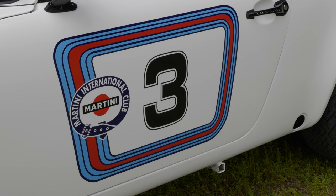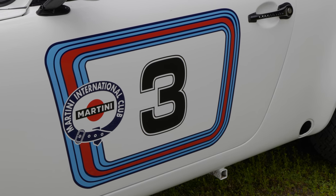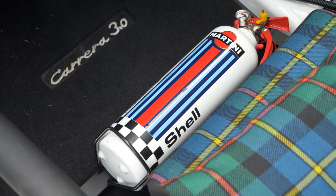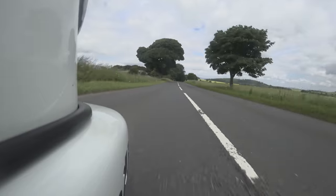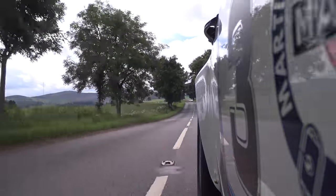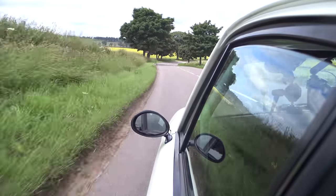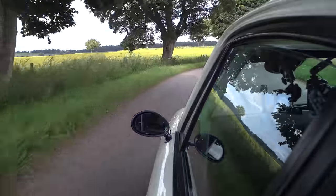John's a brave man letting a stranger out in his baby, especially in this state of its build, but I'm so grateful that he has. Brakes are so feelsome. Gearing being short is great because it means I can use the gears all that more often, and with every shift I get a little bit more used to that box and a little bit happier with it. You get into a groove with this car so fast. Oh, this is pure driving adrenaline.